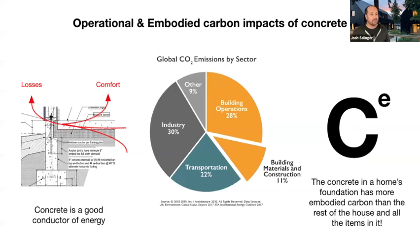This chart in the middle is one that I always start my presentations off with. Buildings account for about 39% of all the greenhouse gas emissions on the planet. The materials and construction account for 11% of that.